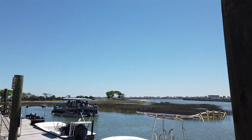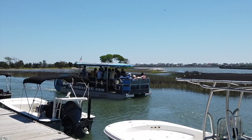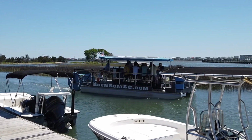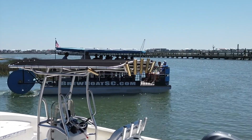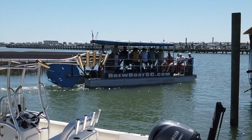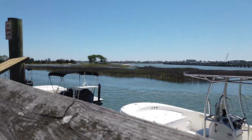Hey, it's the brew boat, the infamous brew boat. You see that thing right there? It is what some would say powered by alcohol. If you look closely, you'll see the individuals riding on the brew boat are actually pedaling like a bicycle. This powers the boat and sends it through the inlet. Meanwhile, of course, they're partaking in brewskis. Hence, the brew boat.